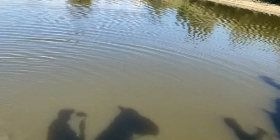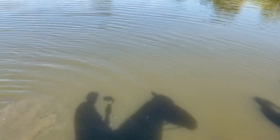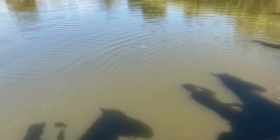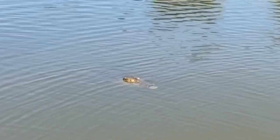Crocodile, you aimed way back there. So the moment you put your head down, he's going to come up. Yeah. No, he will grab a horse.